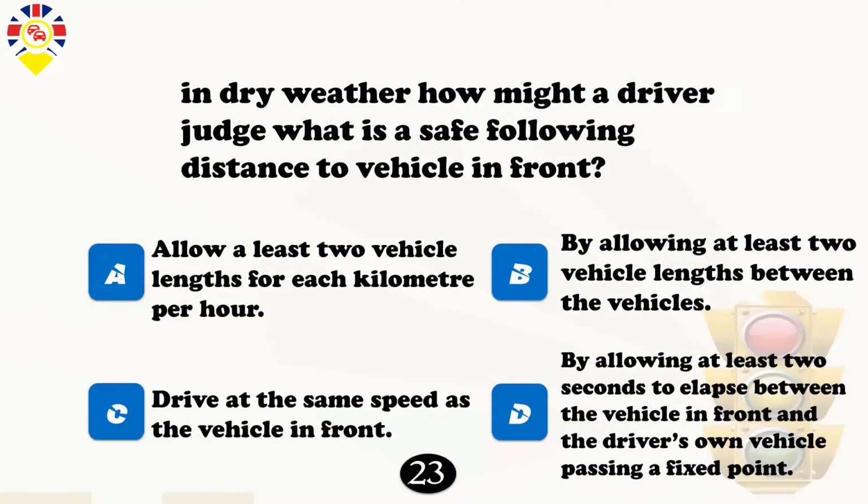In dry weather, how might a driver judge what is a safe following distance to vehicle in front? Allow at least 2 vehicle lengths for each kilometer per hour. By allowing at least 2 vehicle lengths between the vehicles, drive at the same speed as the vehicle in front. By allowing at least 2 seconds to elapse between the vehicle in front and the driver's own vehicle passing a fixed point.